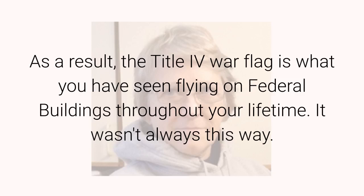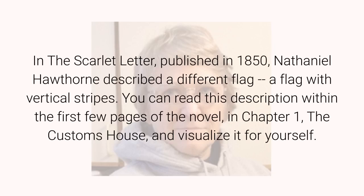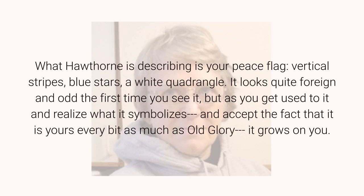It wasn't always this way. In The Scarlet Letter, published in 1850, Nathaniel Hawthorne described a different flag, a flag with vertical stripes. You can read this description within the first few pages of the novel, in Chapter 1, The Customs House, and visualize it for yourself. What Hawthorne is describing is your peace flag, vertical stripes, blue stars, a white quadrangle.